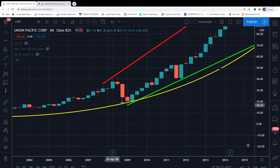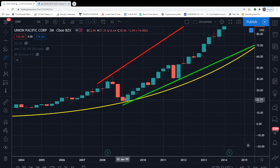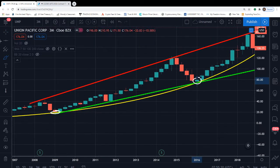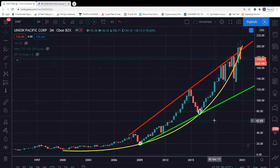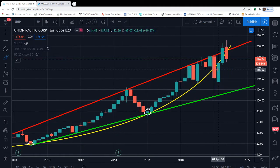All right. So it looks like we had first contact or near contact on the parabolic curve here in 2009 at about 20 bucks. Really nice bounce on that line. And then you head on over to 2016, had another touch point, about $77 on that parabolic curve there. And ever since April in 2000, the price has been perfectly finding support above this parabolic curve, with the exception of this 2020 move below that line.